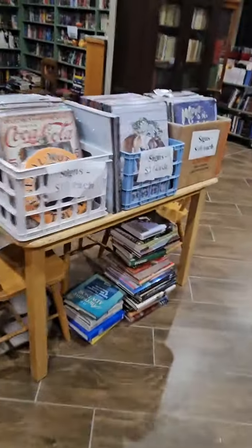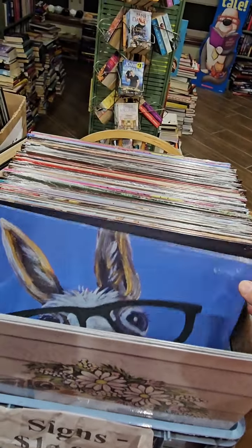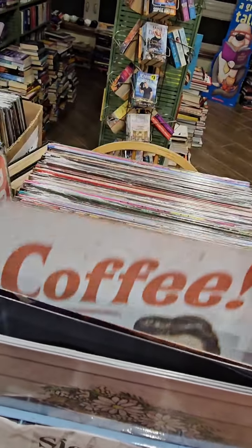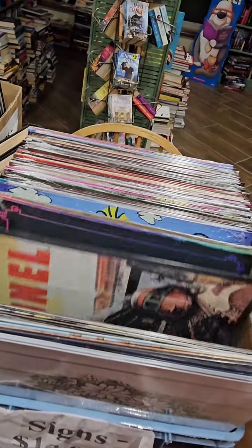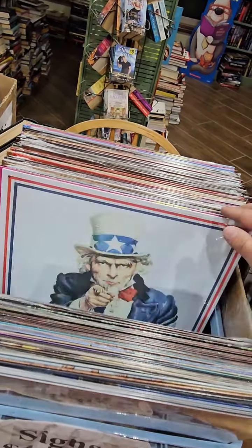We also have tons of these tin signs. $10 a piece. I think that's the cheapest ones you're going to find anywhere. Lots of funny ones. Lots of animal ones. We got Elvis Presley. We got Marilyn Monroe. We got coffee. We got Coca-Cola. We got the Roadrunner. We got motorcycles. We got beer advertising. We got funny stuff. We got political stuff. We got a little bit of everything. And again, $10 a piece. I think that's the cheapest.